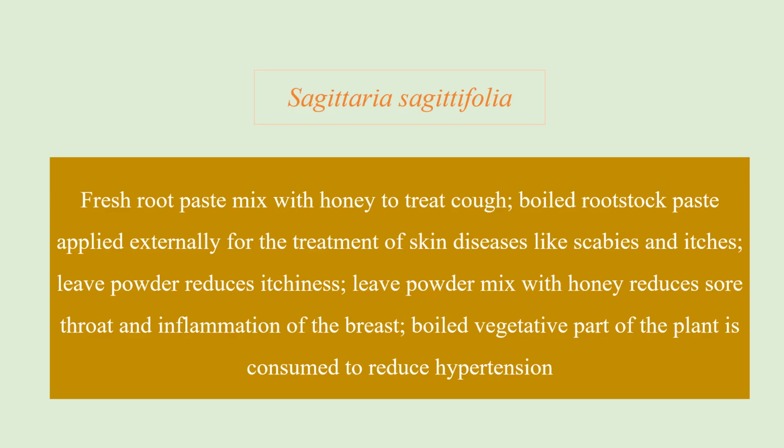The next plant is Sagittaria sagittifolia, where the fresh root paste is mixed with honey and it helps to treat cough. The boiled rootstock paste can be mashed and then applied externally for the treatment of skin diseases like scabies and itchiness. So apart from that, the leaf powder reduces itchiness, so it can be rubbed over the skin. And then the leaf powder can be mixed with honey, and it reduces sore throat and inflammation of the breast. So these are some ways.